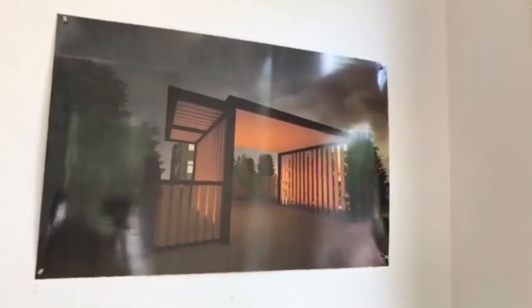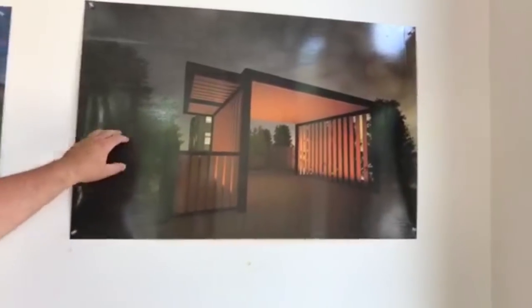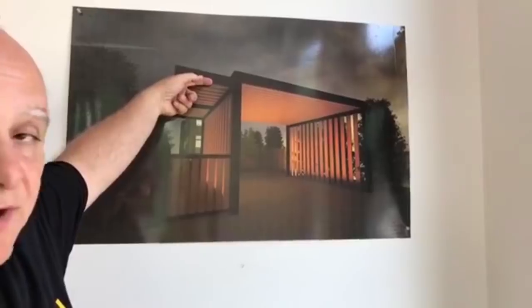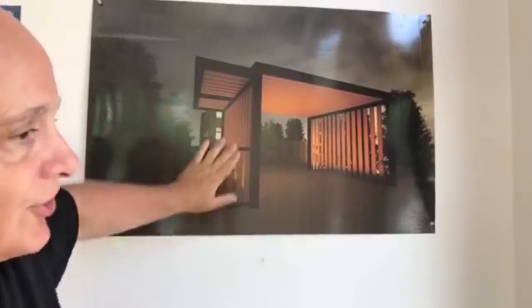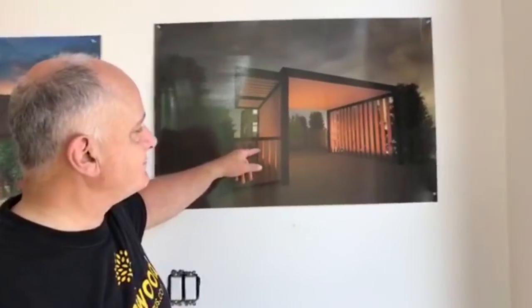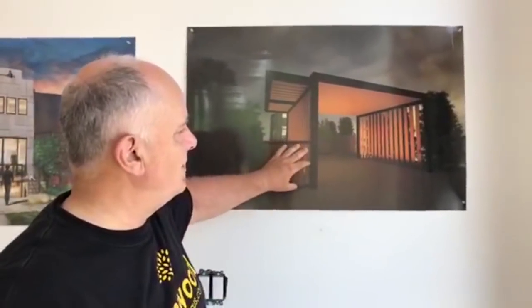And this is a detached garage? There'll be a garage door that comes down here, and this gate by code has to go up here. But so it's secure from the alley, but it's open on the inside. Mm-hmm. And there's a few reasons why that.